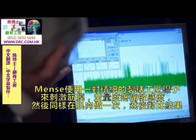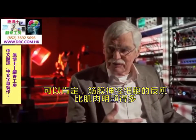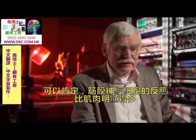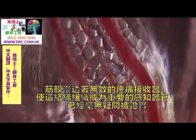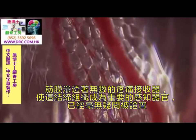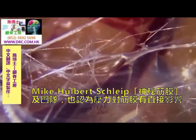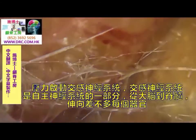The results are compared. What one can definitely say here is that the effect of an irritation of the fascia on this nerve cell is much more pronounced than the effect on the receptors in the muscle. Fasciae are permeated with countless pain receptors, making connective tissue our key organ of sensory perception. This has been proven without a doubt. Like Robert Schleip, Siegfried Menzer and his team also believe that stress has a direct impact on fascial tissue. And that brings the sympathetic nervous system into play.